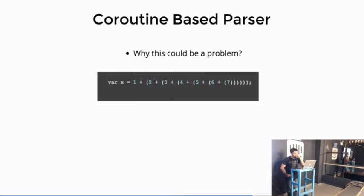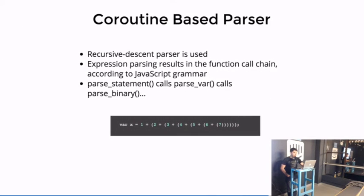Yeah, almost true. The problem with this is, yeah, the possible stack overflow. Why is that? Because for the parser that we use, we don't use any parser generator to create it. We wrote it by hand.